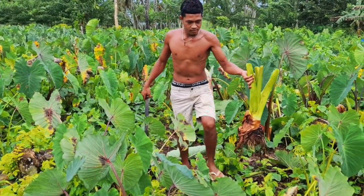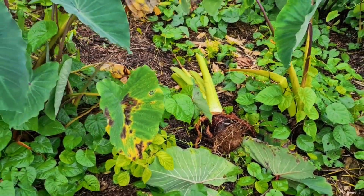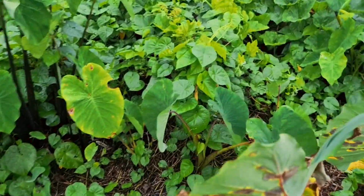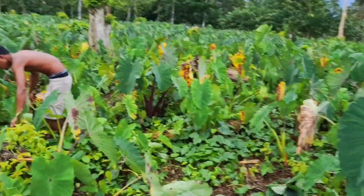So this is our 4-month variety that we've got here at the farm. The black variety there is really starting to enjoy this already. It's almost ready. Probably another 2 months, maybe.